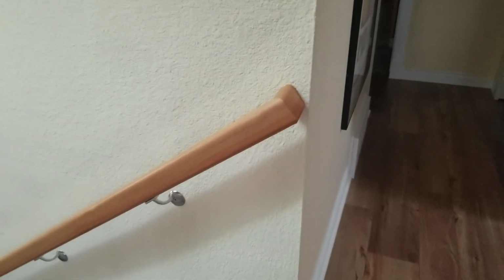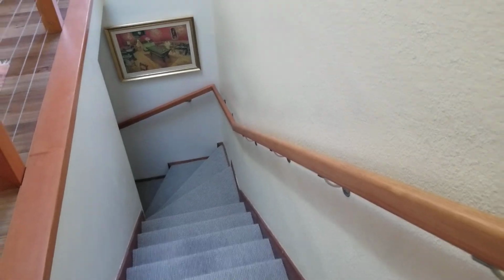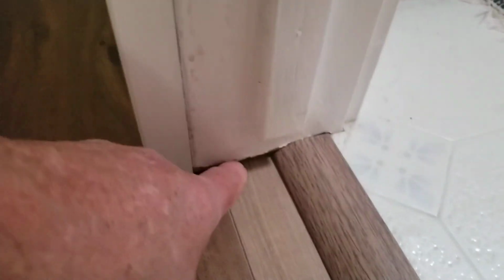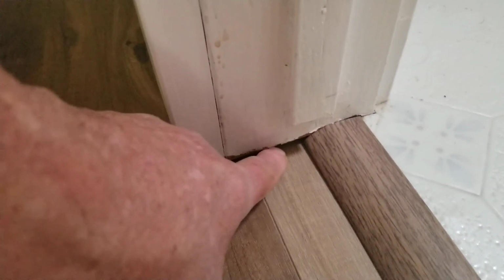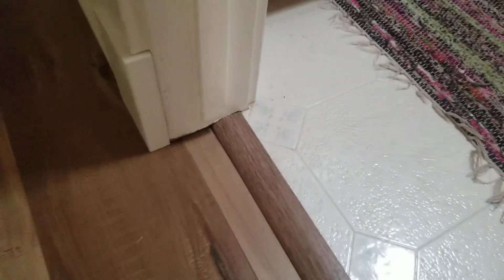guardrail and the handrail. And so then after we got all this stuff in, this floor down, and these plinth blocks, and you can see the one problem the plinth blocks don't solve, and I just decided to live with it, is this gap under here. Got these transition pieces in.